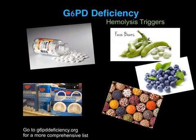People with G6PD deficiency should avoid anti-malarial drugs, aspirin, nitrofurantoin, non-steroidal anti-inflammatory drugs, quinidine, quinine, and sulfa drugs. Avoid other chemicals such as mothballs. Avoid several foods such as fava beans, all legumes, foods and supplements containing large amounts of vitamin C. Avoid artificial blue dyes, no menthol.